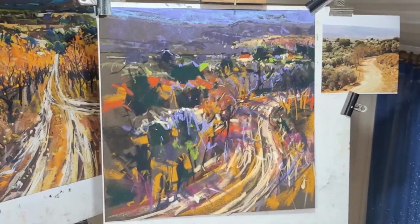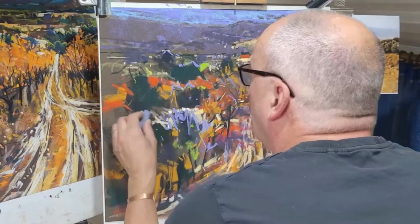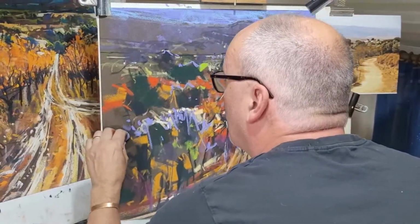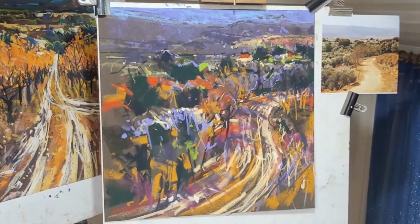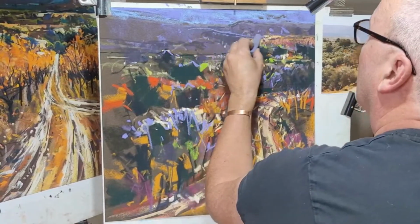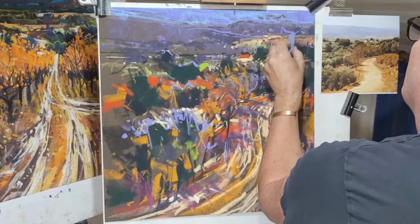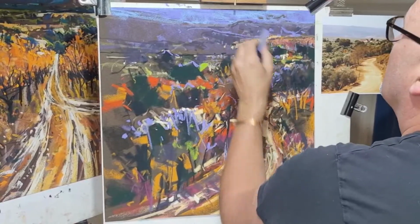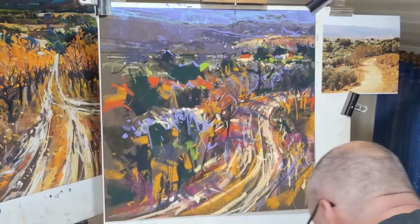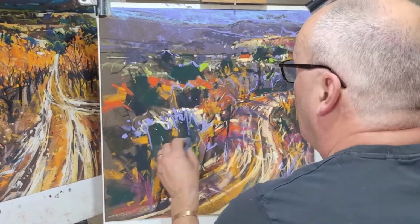So I'm incorporating colours that you're not seeing, certainly in my reference, but then I'm not painting the photograph. I'm not copying it. I'm using it as a starting point. Very often when I use photographic reference, which I do, I'm quite happy to say, I like to draw from life, but inevitably time demands to produce paintings mean that I will use other means, and photos are the easiest way.